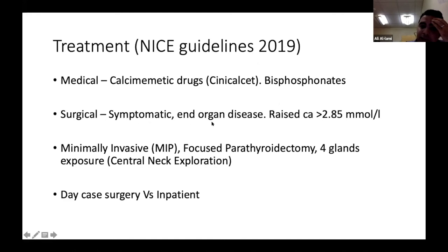If there is evidence of end organ disease like osteoporosis or renal complications, then that's an indication to operate. And if you have a raised calcium of more than 2.85. Which operation you can do really depends on your localization. So there are multiple ones, and a few ones that I've been exposed to in my training and do now.